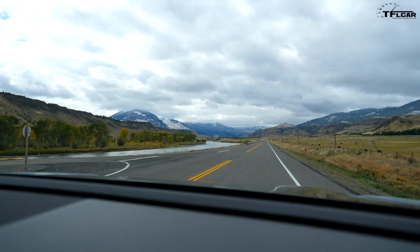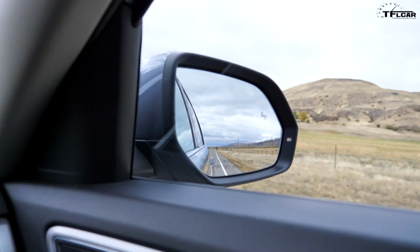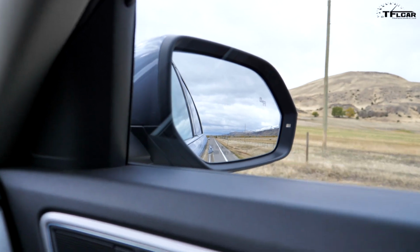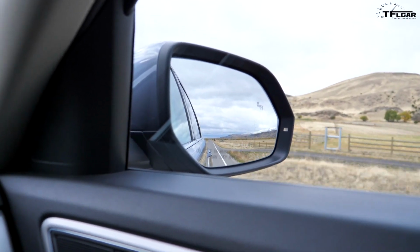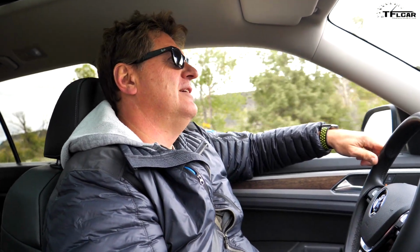In a world that's getting more and more complicated, where cars are becoming autonomous and everybody's trying to reinvent how to shift a car from park to drive, Volkswagen has made a car that is driver-centric, that is confidence-inspiring, and on top of all that, I think it's affordable in this segment. So yeah, it's a good car. I could see myself going across the country to visit Yellowstone with the family in the back and being quite comfortable doing so.